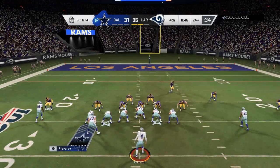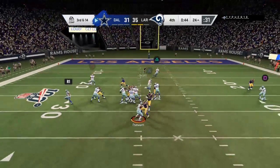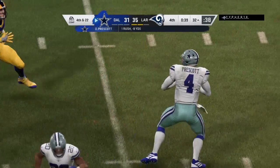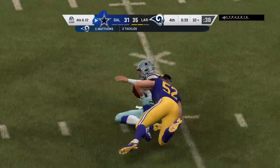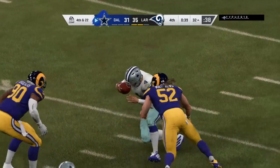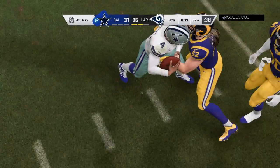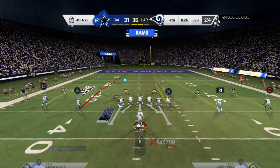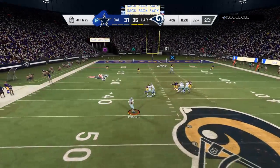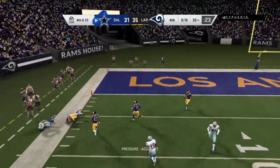A couple of plays sent them the wrong way, and now they face a 3rd and 14. Here's Prescott, and he'll lose yardage, brought down at the 32. The tally there, minus 8 yards. Leads to 4th down as well. Down 4 late. Got to go for it here on 4th down. Now Prescott on 4th down, being chased out left, and that is incomplete.